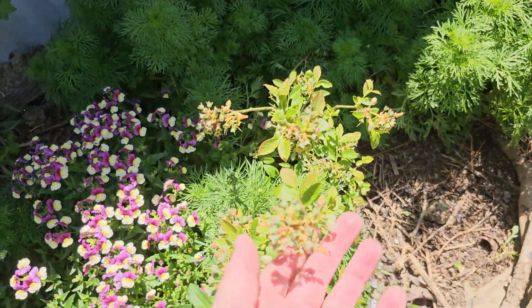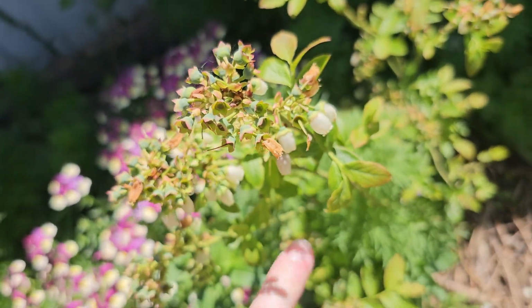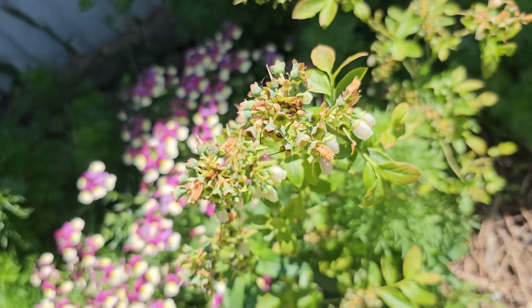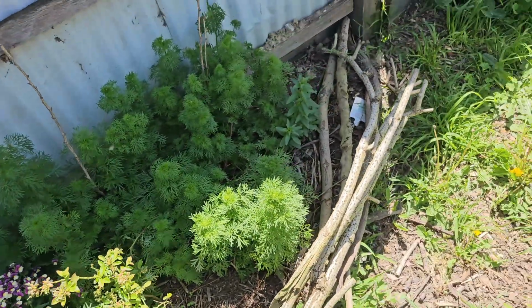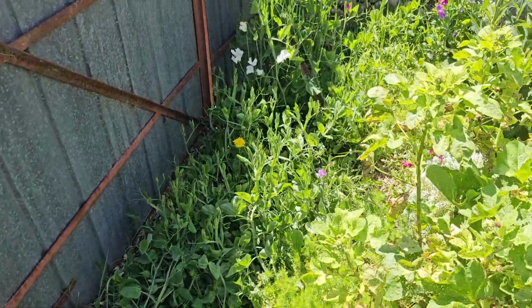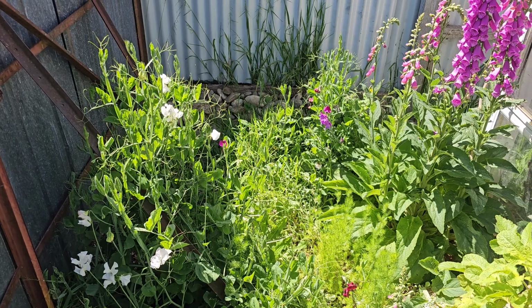A blueberry here, a bit overexposed there. It has had a lot of these flowers on it, so hopefully that means it'll develop fruit, but we shall see. Now, the wild corner, the sweet peas are coming along quite nicely.